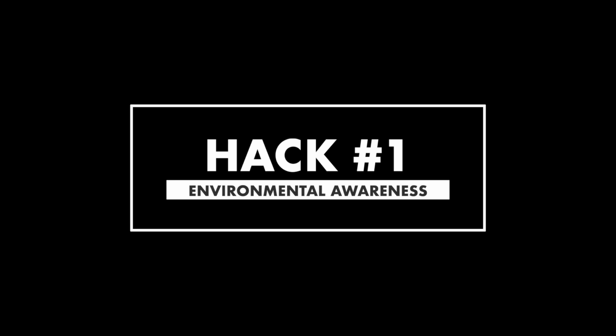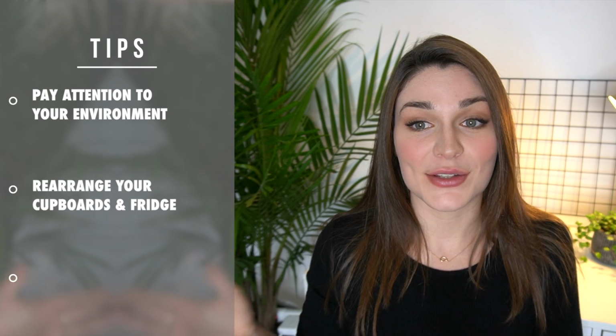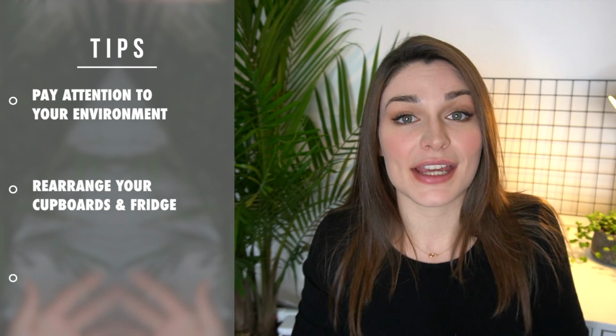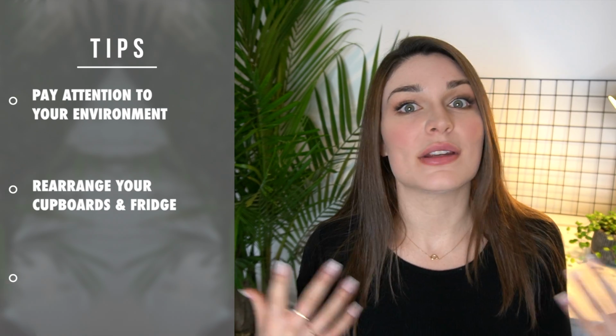Hack number 1. Environmental awareness. Be mindful of where available snacks and food are. If you have a snacking problem, it may just be because your environment is continually prompting you to snack. Rearrange your cupboards or drawers. If you're opening a drawer 5 times per day and it has your favorite snack in it, guess what? You're probably gonna have more cravings for that snack than if it was somewhere more out of sight. Keep your unhealthy or more tempting foods out of places that you're always going to be seeing them. This helps you reduce food cravings just by exposing you to those foods less.